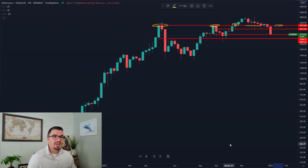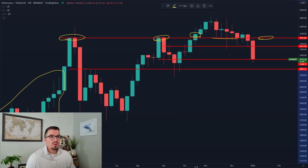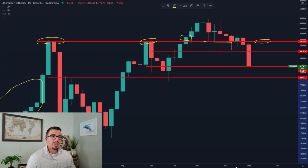And I also don't think it makes sense to look for moves like we saw last year. I know a lot of people are looking to buy at support, same thing for Bitcoin, and to watch this market just skyrocket 200%. And, look, it could happen, but I don't think that we're in that environment anymore. So I think it makes a lot more sense to just go ahead and play the range. So right now, we're no longer in this environment that we saw in 2021, and that's okay because as long as we know that, we can play the range here and just take what the market gives us.